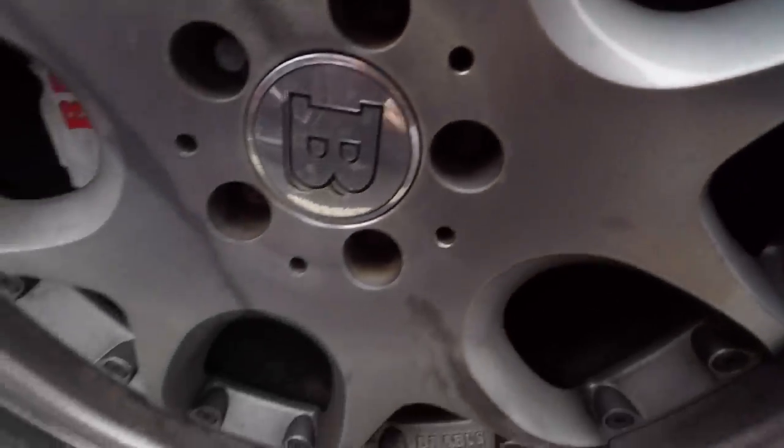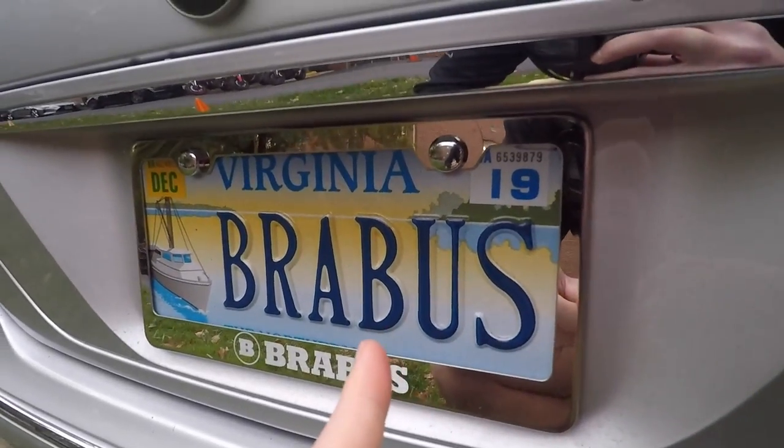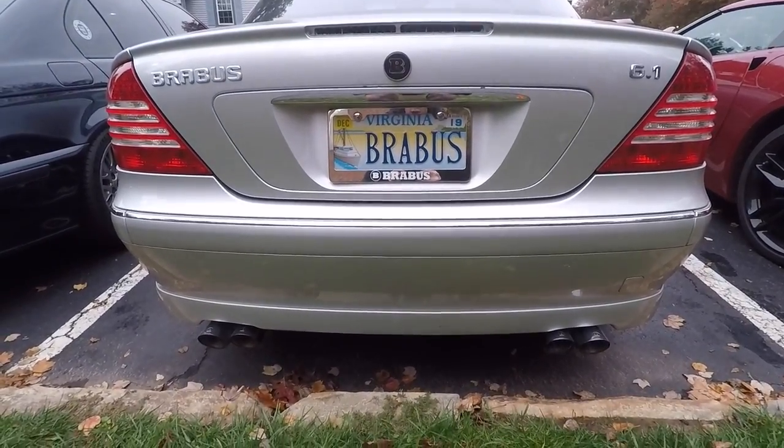Brabus on the shifter. In case you weren't sure, this is a Brabus Mercedes.